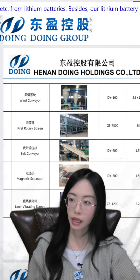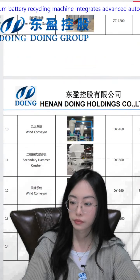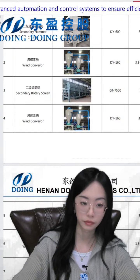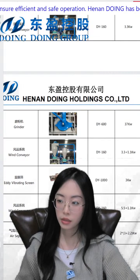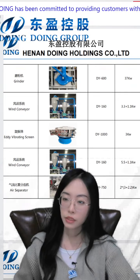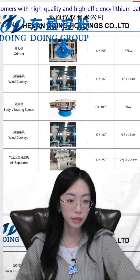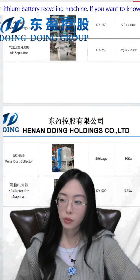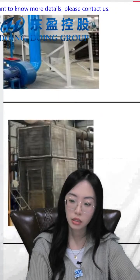This is the wind conveyor and the first rotary screen. A different device, like here is what the ID vibrating screen looks like. Oh, this is the equipment list for 500 kilograms per hour. If you want a larger or a smaller capacity, it's not the same. This is the post-dust collector, the purification system. You can see the picture. And here is the diaphragm collector device.